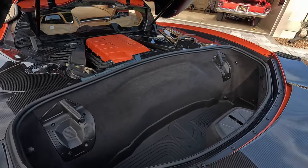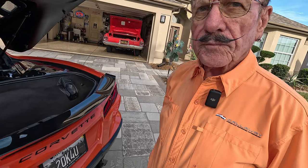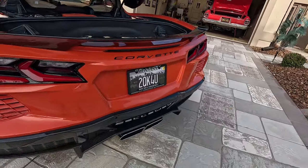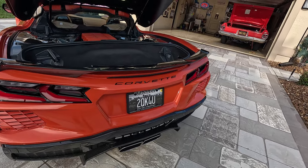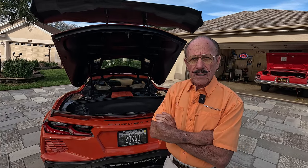It just sets you back in the seat. So the main two features of this car with the upgrades are the wide body kit and the supercharger, and the exhaust. They've redone the exhaust, they've redone the suspension. Basically, their goal for their customers is to have a car that you can go grocery shopping in the morning, and you can take it to the track in the afternoon.